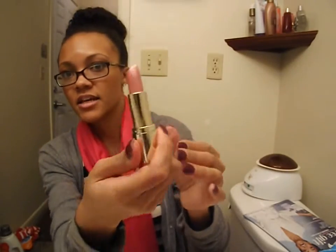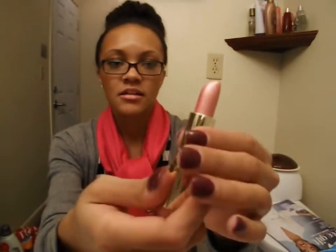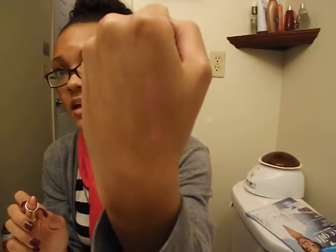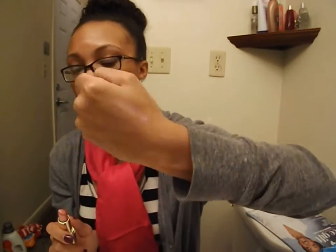This is the lovely color. And here is a swatch on my hand. It's a really sheer, shimmery pink. And I do like it paired up with a nice pink lip liner, like a darker pink color. But it's really pretty when the light hits it. There you can see it has just a really, really nice shimmer. And that's actually what I have on right now.